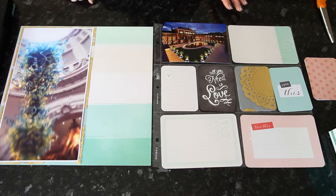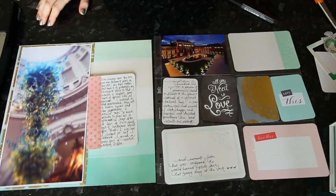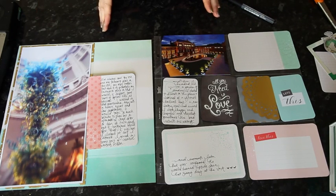So now I can see the space that I have. I'm going to figure out where my title is going to go and which bits of these cards are going to hold certain bits of journaling and which ones will just be for fun embellishment. In the end, it took me 3 cards to write the story that I want to be on show.